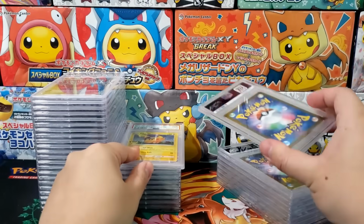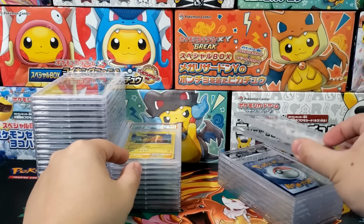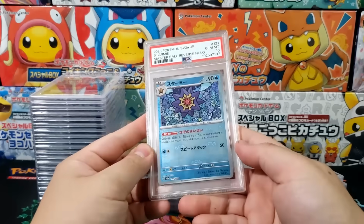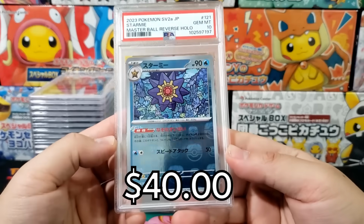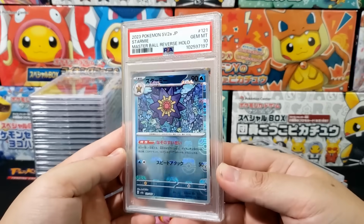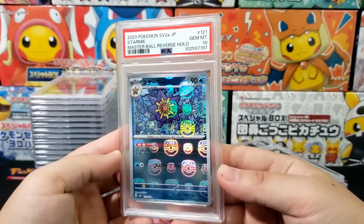Next one up, we got ourselves a Japanese card. Oh, wow, we got a couple of Japanese cards. I don't even know what this could be. What Japanese card is this? Oh, we got ourselves a Starmie Master Ball from the Japanese 151 set. Very, very cool. This is one that I pulled myself.